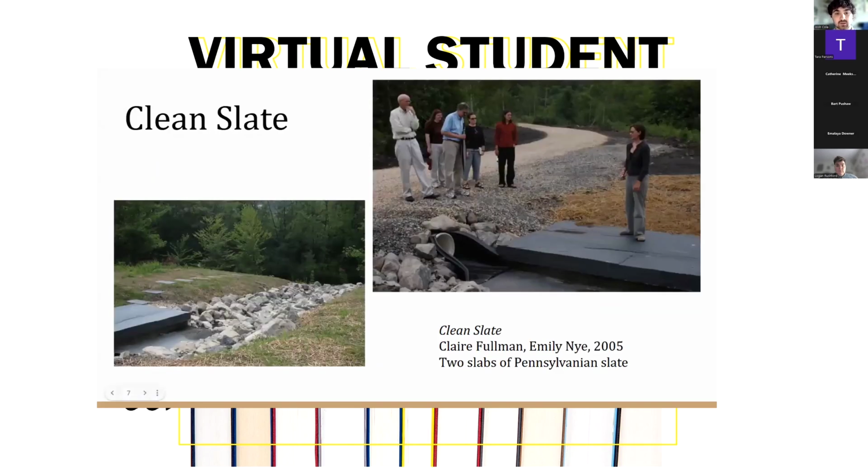The last work, Clean Slate, is an eco-artwork that consists of 2 large pieces of Pennsylvanian slate and marks the location where the clean water leaves the park and flows back to nature. After landscape architecture students Claire Fullman and Emily Nye won AMDNR's National Student Design Competition, the nonprofit implemented their piece of land art near Blacklick Creek.